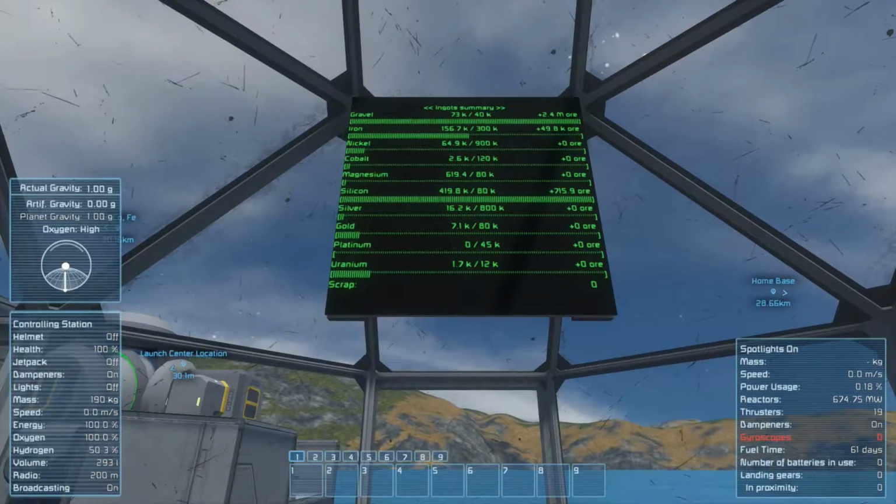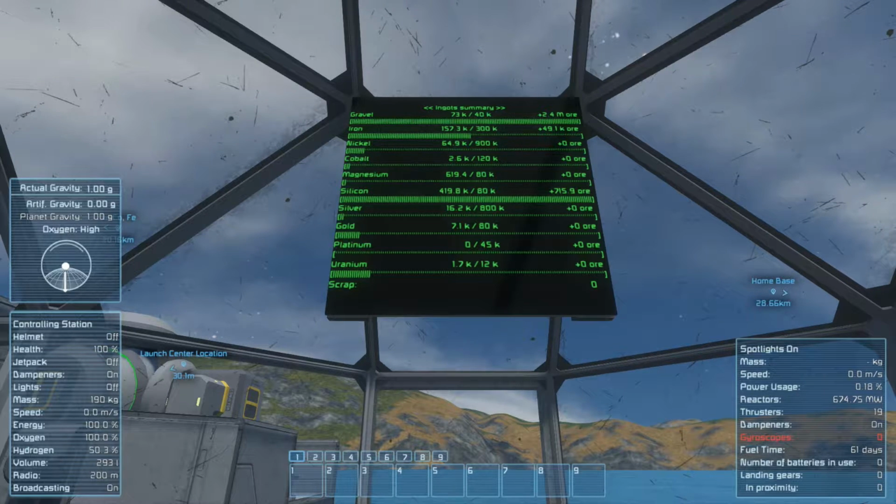But I have to say I am liking it. It works really, really well. I did have to go out and get more iron. As you can see, it's refining right now.